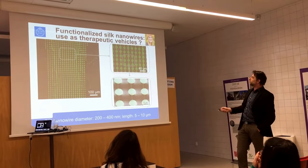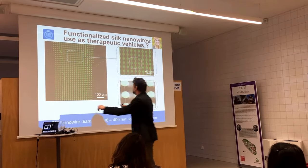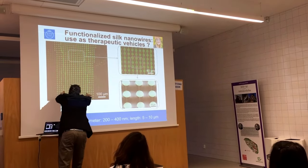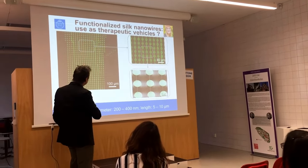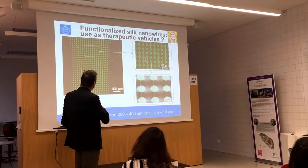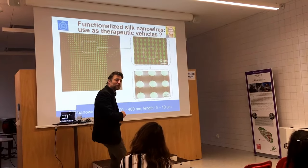The nanowires, you saw already pictures of that. This is a zoomed out picture, again 100 micrometers. So again, this is about the size of a human hair. You can see we get very nice lines of little wires. And these wires look thick, but they're extremely thin. They're only 300 nanometer. That's a thousandth of the thickness of a hair.